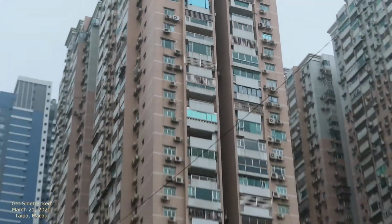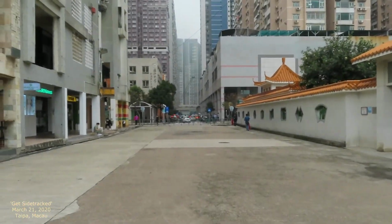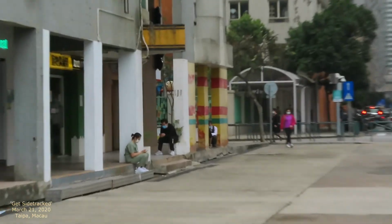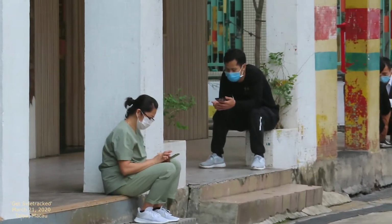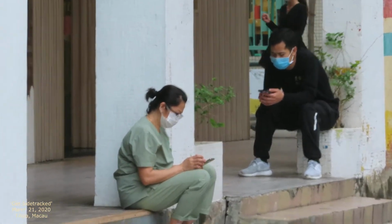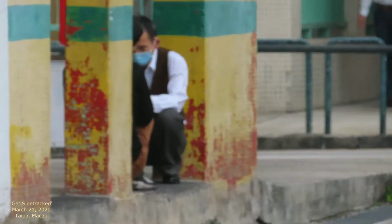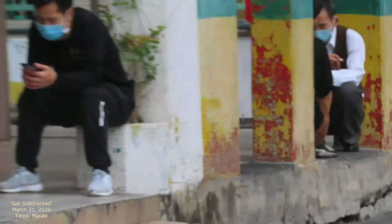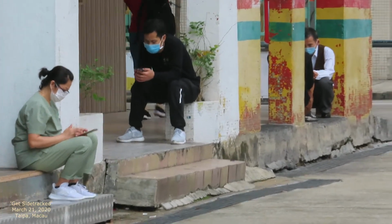Okay, so we're going to zoom back out. And this is basically this little area, and we're just going to zoom in a little bit so you can see what's going on at street level. People hanging out over there on their phones with their masks. Looks like a healthcare worker. Another person sitting in front of his business with his mask on, typing. Yeah, three of them right there.